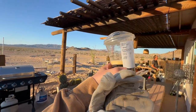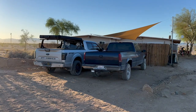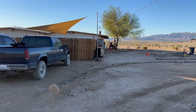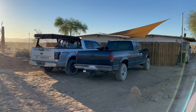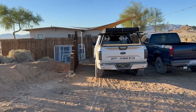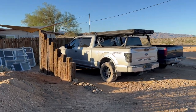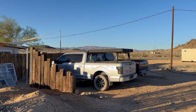And of course, nitro cold brew. Just testing the carport, looks pretty good. Trying to prevent you from driving down there where our septic tank is. The plan is to cover these with the same sails as we've got over the pool to protect the cars. It's this side. The truck is running right now because it's having issues.